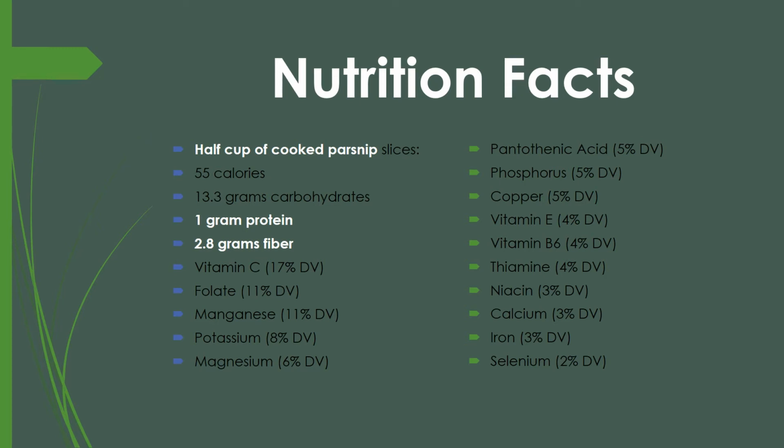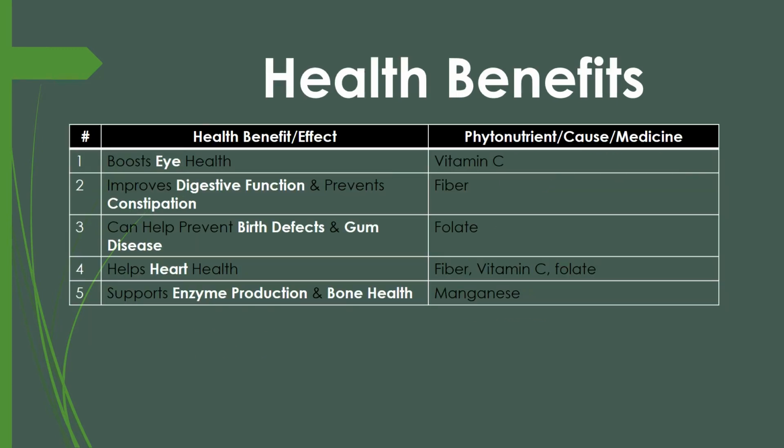Well, let's remember something. This is only a single serving, which is only half a cup. That's right. So if you see a nutrient and you want more of it, all you have to do is eat another serving, which in this case would be another half cup, or we can say 1 whole cup. So there we have it, guys, the nutrition facts about the one and only parsnips.